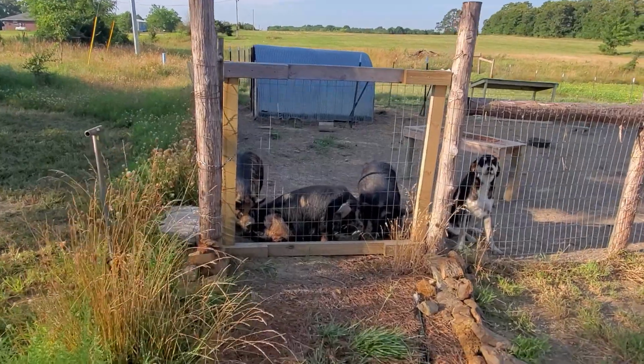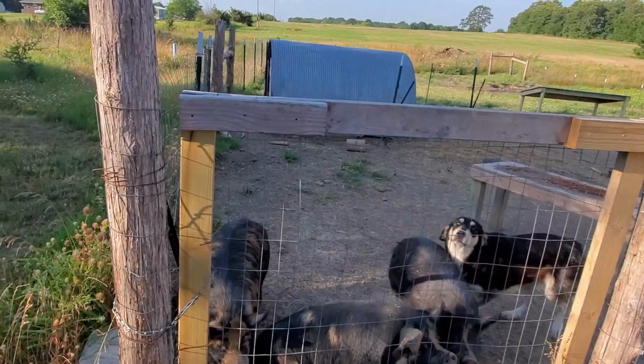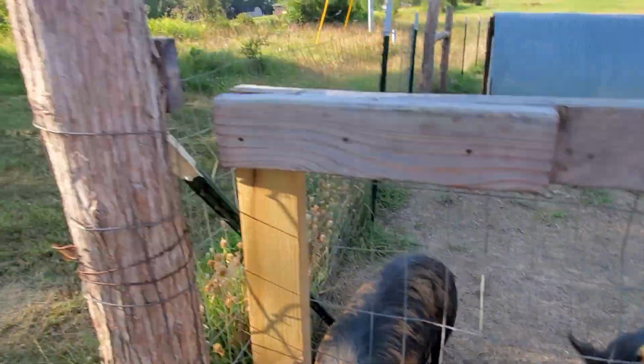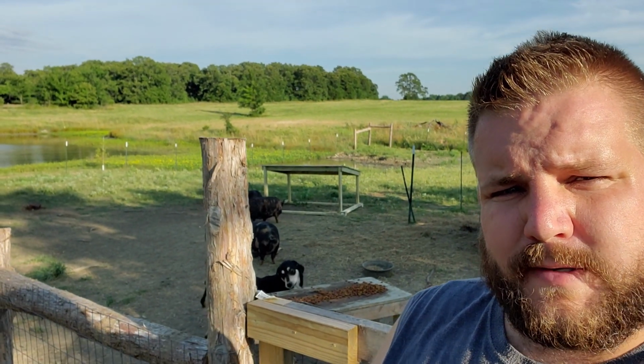Alright, and time to feed the piggies. And Bama, you can hear they are hungry. At least they think. Up, up, up. Sorry, the sun's in my face, but that's feeding the pigs. They're all eating, all happy as can be.